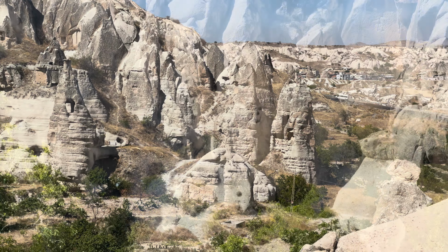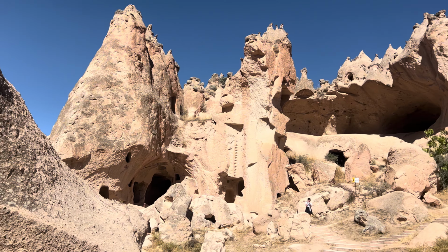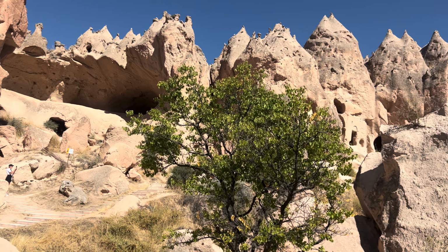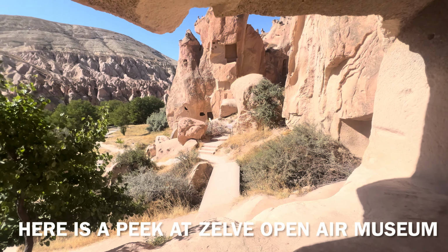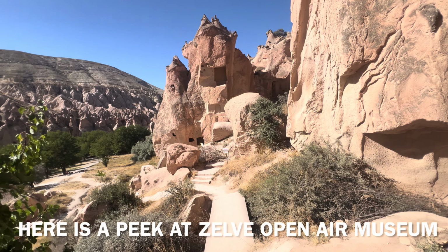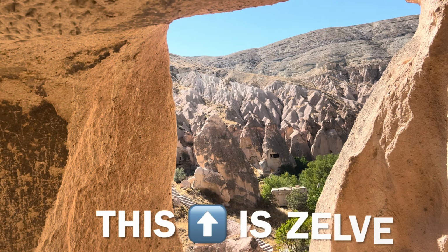And probably the reason why the Göreme Open Air Museum gets a lot more attention than Zelve or some of the others is that it's less than 2 kilometers from the main town in Cappadocia, which is Göreme, which is probably where you're going to stay. So it's really easy and close to get there. And that makes it easy, but it also makes it popular.